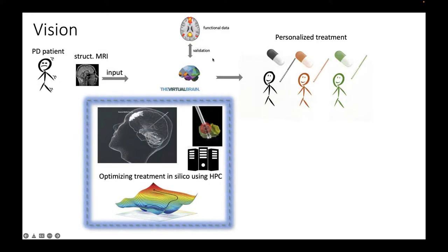So now let's look into this quite cute, I know, vision picture that we have, which I talked about already, and that you can see here just visualized. We think that when a Parkinson's disease patient comes in, gets a structural MRI, has no DBS implant whatsoever, we hope that we can use the virtual brain together with this functional data, where we will validate that we really have the virtual brain as close as possible to his realistic empirical brain data. And we will go back and forth here to adjust the parameters and to make sure that the virtual brain is as close as possible to the real brain in terms of signal.